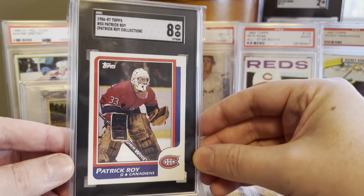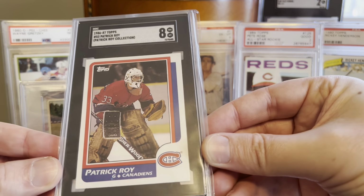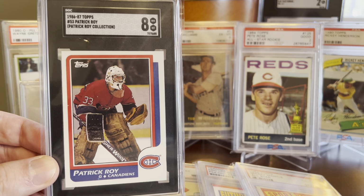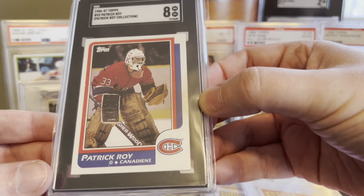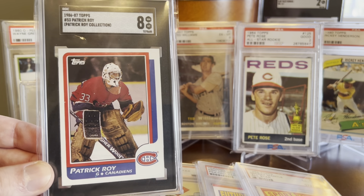So Patrick is a card and memorabilia collector. And this is actually the copy of his Topps rookie card that he owned himself that was submitted to SGC as part of his personal collection to be graded and sold off. So he had a lot of nice stuff from the Patrick Waugh collection that was available at auction this past year. But I just immediately fell in love with this card.